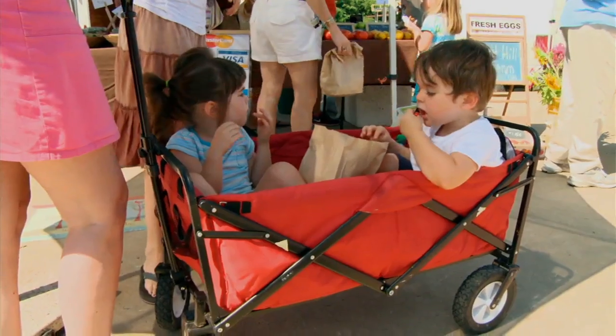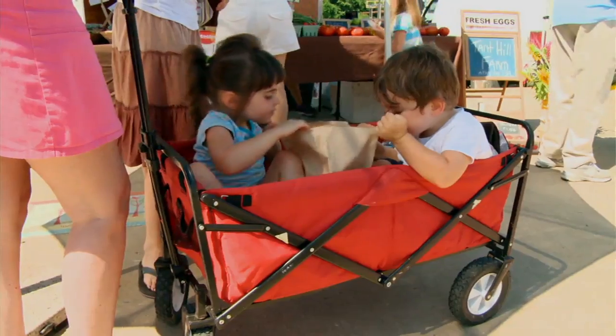So just knowing how many people are excited about this and knowing that local food is important to people is a really big motivation to keep doing what we do, because it's hard work. So knowing that people love it and appreciate it feels really good.